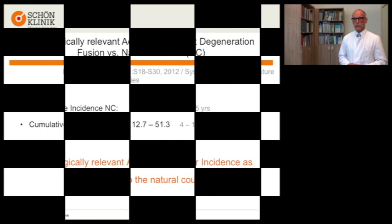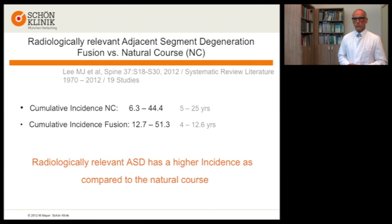Now, if we look at radiological changes and compare a progressive degeneration of the adjacent segment radiologically and compare this to the natural course, an interesting paper from 2012 could show that a radiologically relevant adjacent segment degeneration adjacent to a fusion ranges between 12 and 51% in a follow-up between 4 and 12 years.